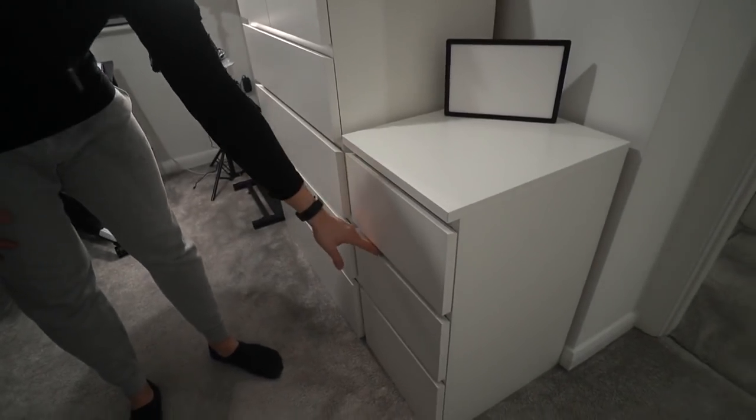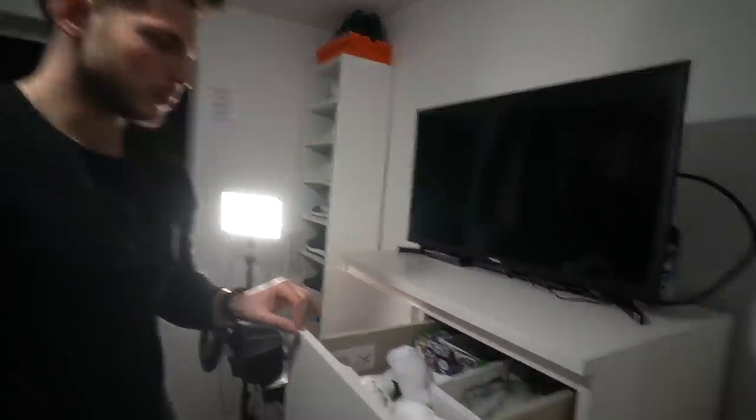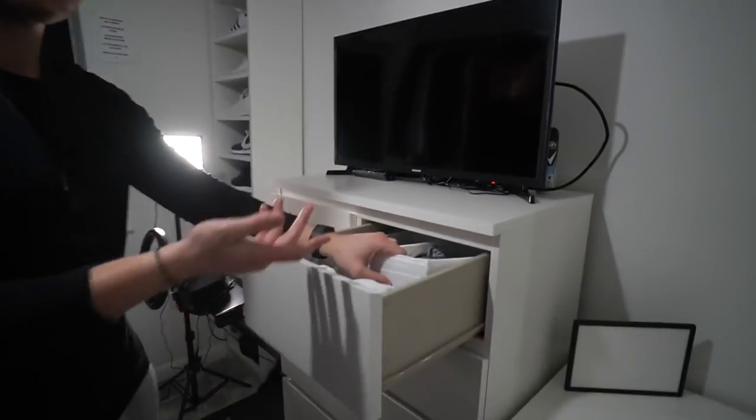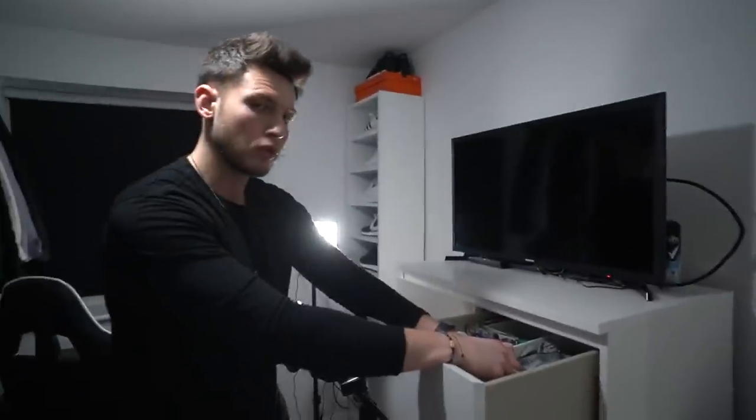And then we've got more storage here. This is just aftershave, I think. Yeah, we've got aftershave in there. We've got socks. Not that interesting. Just a few bits. And then in here, socks, boxers. These are from IKEA as well. They're pretty good for keeping storage nice and tidy inside your drawers.